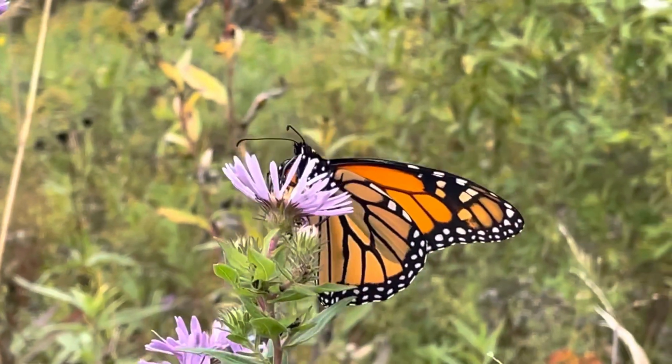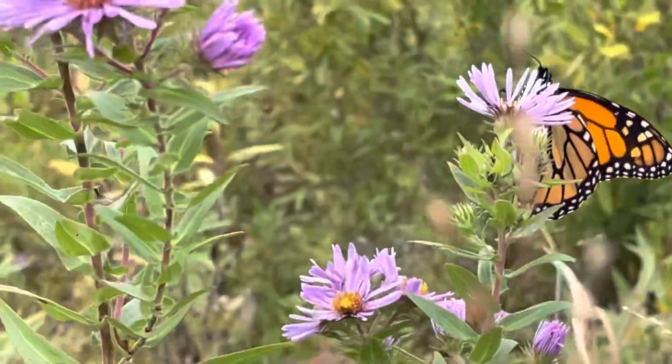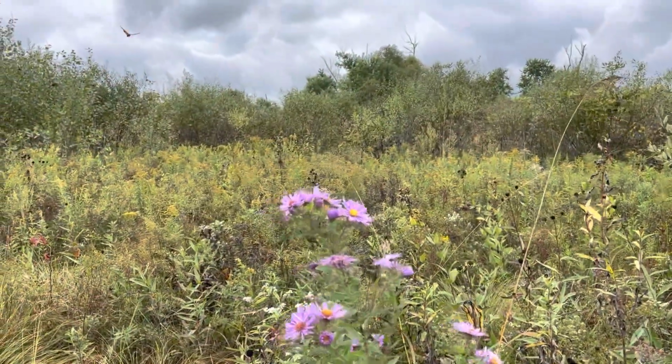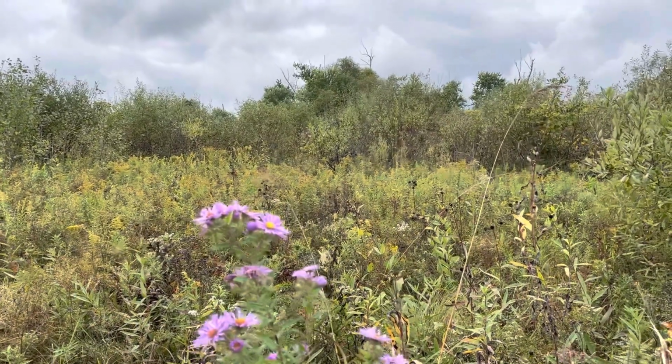I think it's showing off. There he is. Well, I got closer, it was a male. It had the little dots down there, but I couldn't get an image of it. He's got better business to do than hang around me.